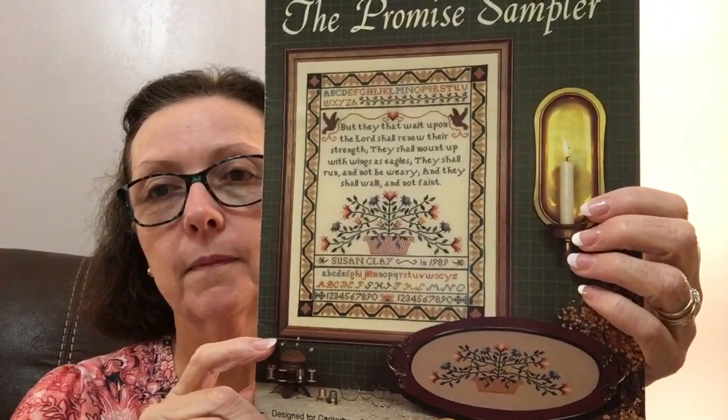Here's the Promise Sampler. This is another oldie. And it folds completely out. I don't like that. But I really like the sampler. And it calls for DMC, of course, because it's like a handwritten chart from back in probably the 90s. Canterbury Designs, the Promise Sampler. Got the DMC right there, so you can tell how long that's been kitted up. Probably at least several years.